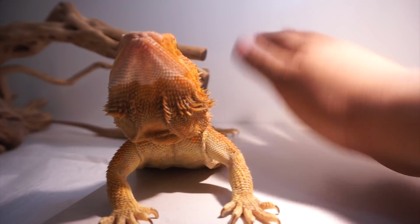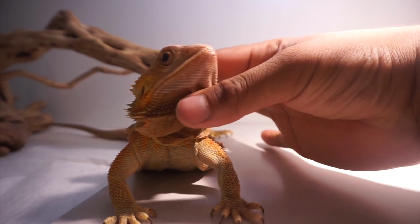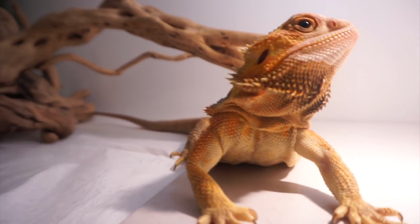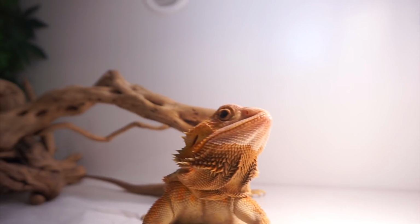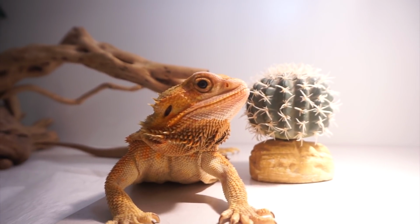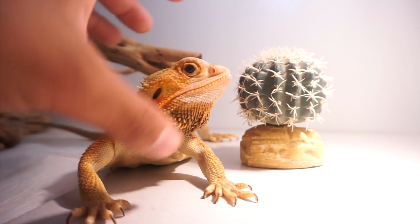As you can see, that is my hand compared to a bearded dragon. So you can more or less tell, but maybe not all you guys have a hand like mine. This right here is a cactus next to a bearded dragon. So you can more or less see that it's a pretty big lizard.